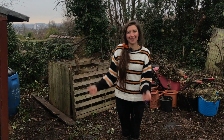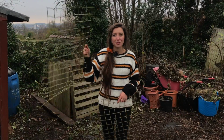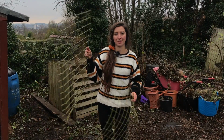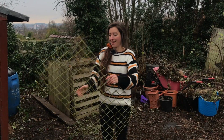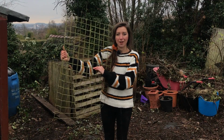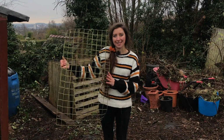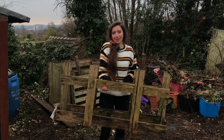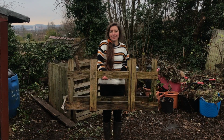and then when I'm done with it, it stores flat pack. I also found some of this plastic mesh, which is great for anything that climbs, so your sweet peas, beans, peas. It's great because it gives them that little framework to attach their tendrils on to climb, so I'll be recycling this on my allotment.